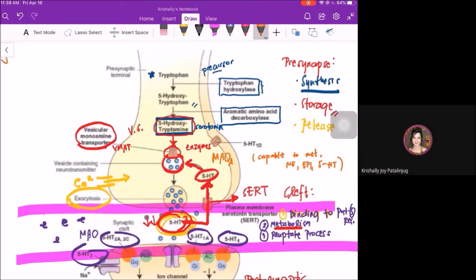Okay. So overall, these are the possible fates of serotonin in the cleft again. Binding to postsynaptic receptor, metabolism, and reuptake process. So I hope you already understand, kapag reuptake process, bababa ang serotonin sa cleft. Paano pag may inhibitor of reuptake process, kabaliktaran? Same with sa MAO-A inhibitor. Paano pag may MAO-A inhibitor present? So kabaliktaran din. Okay? It will enhance the level of serotonin.